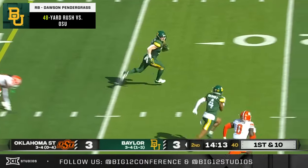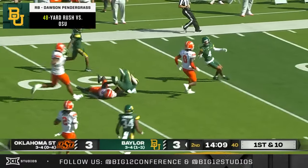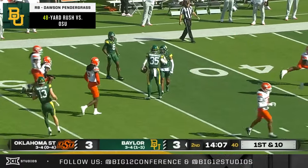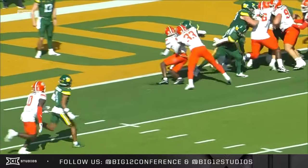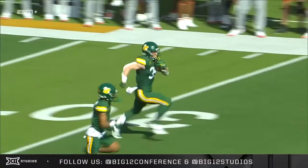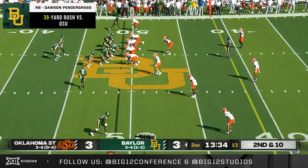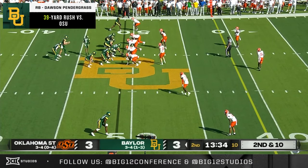Pendergrass finding an alley. Dawson Pendergrass has open field. And he's dropped at the 50. One fear you have is if you bring everybody on a run blitz, there's no one in the second level, and the third level gets beat. And Pendergrass doesn't look fast when you watch him on film. But he's one of the fastest players on the team.